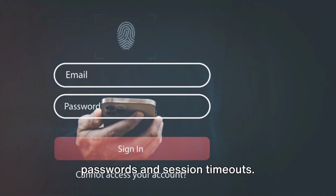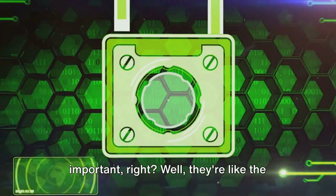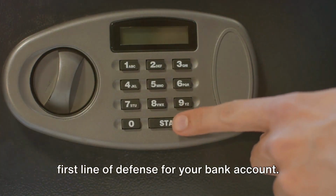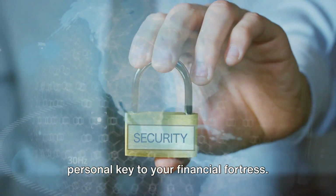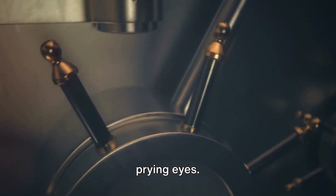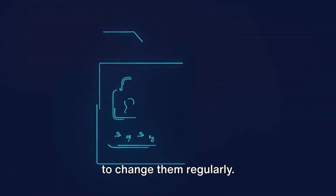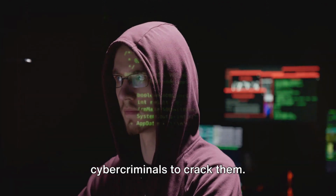Lastly, let's talk about strong passwords and session timeouts. You may wonder why these are so important, right? Well, they're like the first line of defense for your bank account. Strong, unique passwords are your personal key to your financial fortress. They keep your account locked away from prying eyes. It's essential to make them complex and to change them regularly. Why? Because this makes it harder for cybercriminals to crack them.